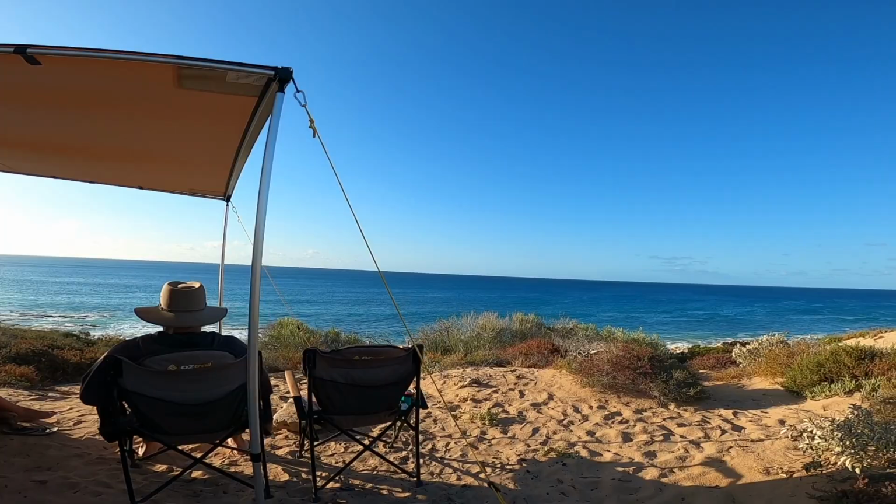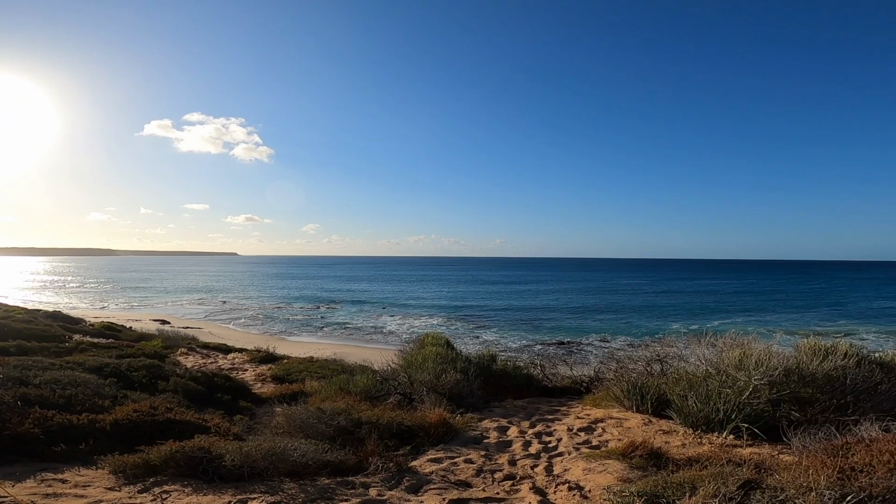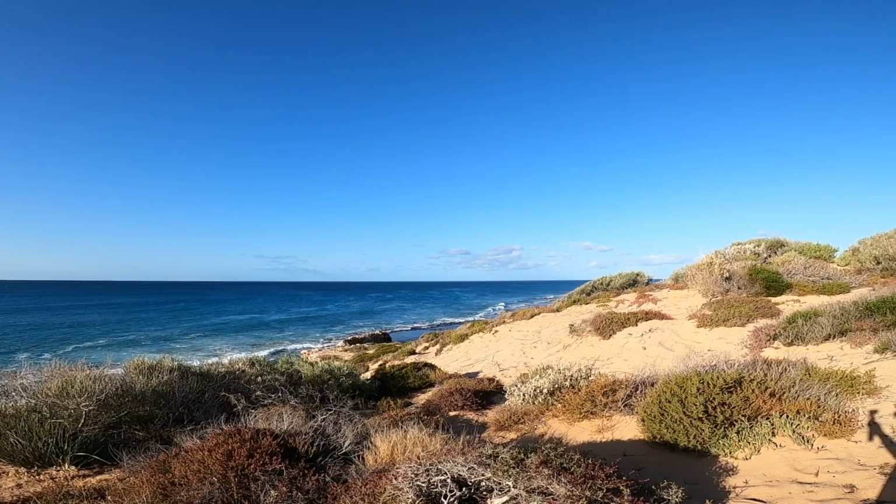Dale's doing some work. Brad and Raylene are kicking back. Whale watching. And the tide's coming in, so the waves are a bit bigger. It's cool.